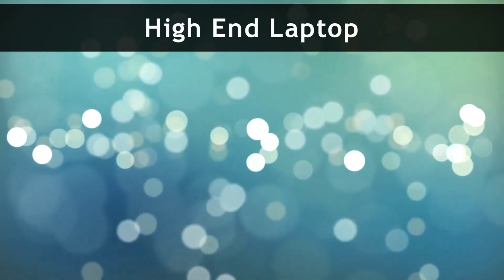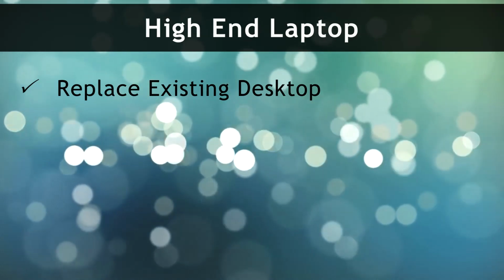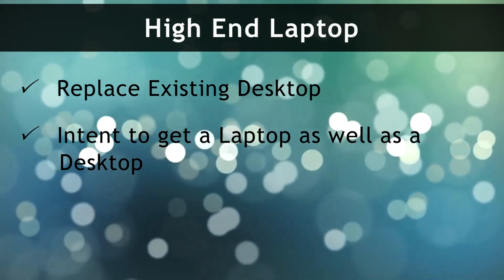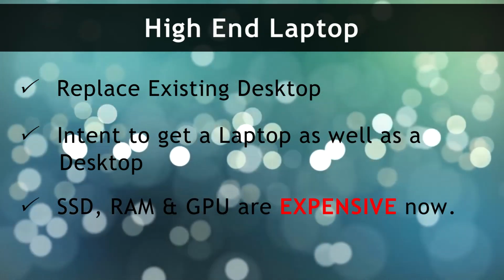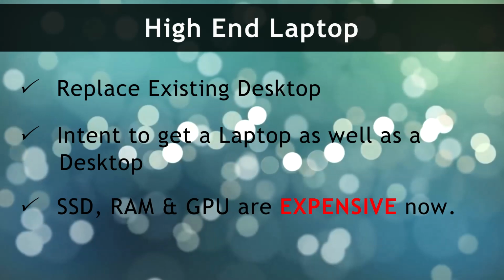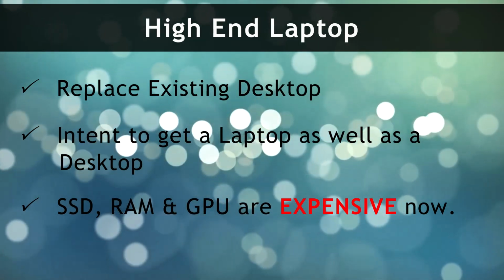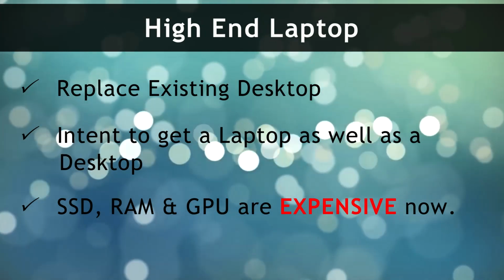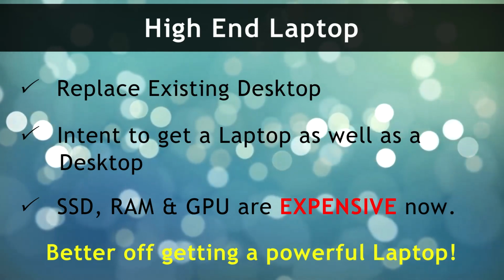Now for the last category on the list, we are moving on to the not so budget options, which is basically you can treat it as a desktop replacement. These are for those people who are looking to replace an existing desktop at home or looking to buy a new desktop. Now is really not the best time for it. Like I've mentioned earlier in this video, RAM, SSD, and GPU prices are skyrocketing and will not be coming down anytime soon. So if you are a student who needs a laptop anyway, you can consider getting a powerful laptop to replace a desktop. If you fall into this category, I have two recommendations.